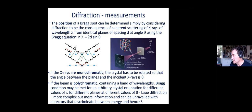And I should say, incidentally, the simplest way to make monochromatic radiation is to place between the sample and the source a crystal at a certain angle. What that crystal placed at a particular angle will do is only select from the beam photons whose wavelength satisfies the Bragg equation. So it's a simple monochromator.